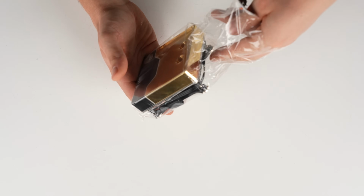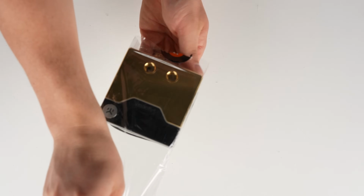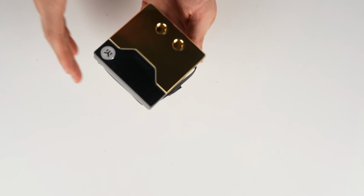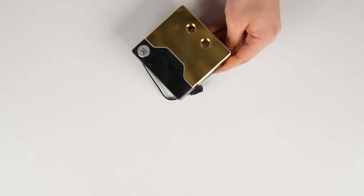I'm not exactly sure if I want to go with white liquid yet or make a special gold flaky liquid. I think that'll look pretty cool. But once the build's all together and the CPU block is installed, they're going to give us a better understanding of where this build is heading.